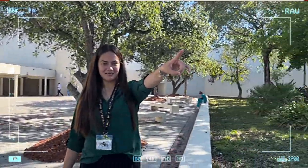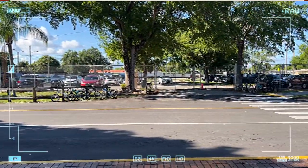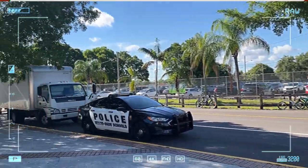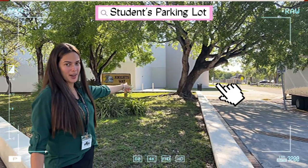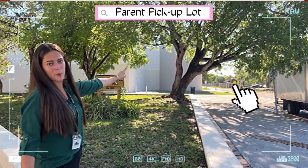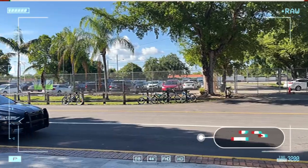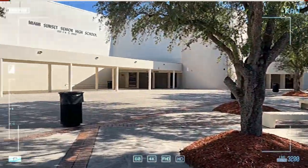What I just showed in front of us, in front of the school, is where teachers park. And then all the way to the end is the students' parking lot. And right there in that corner is the parent pickup, whenever your parents are going to come to pick you up. And I think this one too is for parents, but it's mostly for staff. It's more for staff though, yes. Let's go.